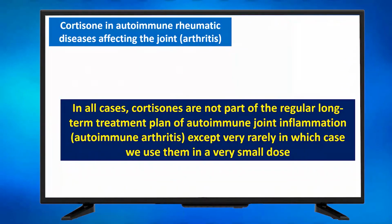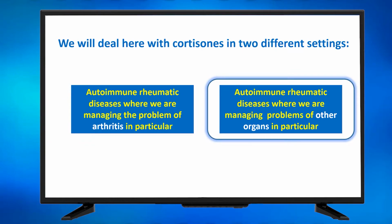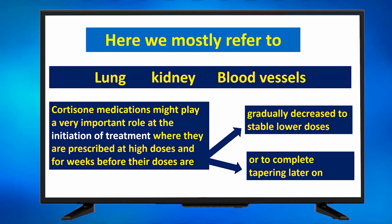In all cases, cortisones are not part of the regular long-term treatment plan of autoimmune joint inflammation, autoimmune arthritis, except very rarely, in which case we use them in a very small dose. How about cortisones in the management of an autoimmune rheumatic disease where other organs are involved? Here we mostly refer to the lung, kidney, and blood vessels in particular.